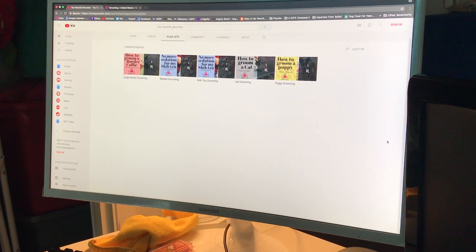Organized. Okay, so if you just have a Shih Tzu and that's all you want to watch, you can just go watch that. But it's not made yet. Okay, not all of them are made yet. There's like one video in each one so far. I'm slowly working on that as I continue doing everything else. Okay, so let's go back. You can do arrow back.